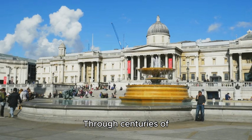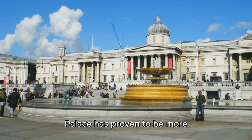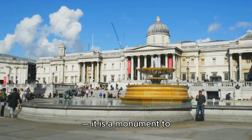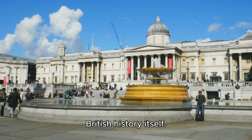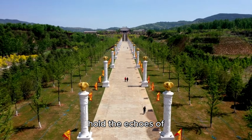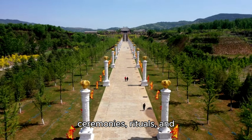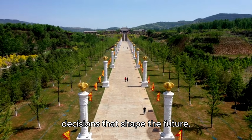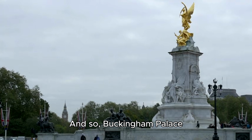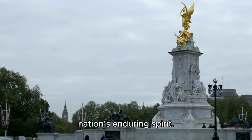Through centuries of evolution, adaptation, and transformation, Buckingham Palace has proven to be more than just a royal residence. It is a monument to British history itself. The palace's walls, corridors, and gardens hold the echoes of centuries past, even as they continue to host the ceremonies, rituals, and decisions that shape the future. And so, Buckingham Palace stands, both as a guardian of tradition and a symbol of a nation's enduring spirit.